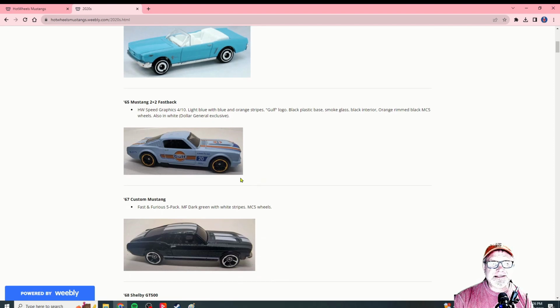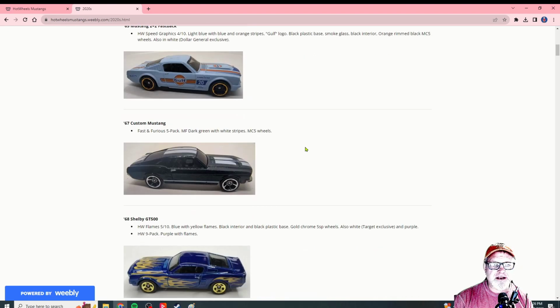The 65 Mustang 2+2 Fastback in the Hot Wheels Speed Graphics series with the Gulf Racing graphics on it. And you could also get it in white at Dollar General. So anytime there's that kind of thing, that's something fun to collect. So in the future, once I get caught up and bored and looking for other things, I will look at adding some of those that I have missed, or the other variations.